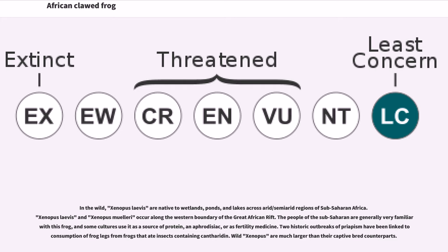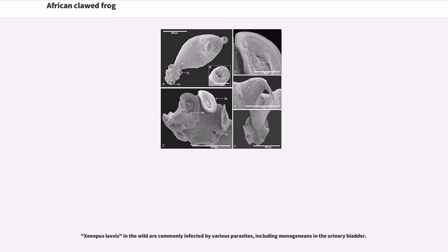Xenopus laevis and Xenopus mulleri occur along the western boundary of the Great African Rift. The people of the Sub-Saharan are generally very familiar with this frog, and some cultures use it as a source of protein, an aphrodisiac, or as fertility medicine. Two historic outbreaks of priapism have been linked to consumption of frog legs from frogs that ate insects containing cantharidin. Wild Xenopus are much larger than their captive-bred counterparts. Xenopus laevis in the wild are commonly infected by various parasites, including monogeneans in the urinary bladder.